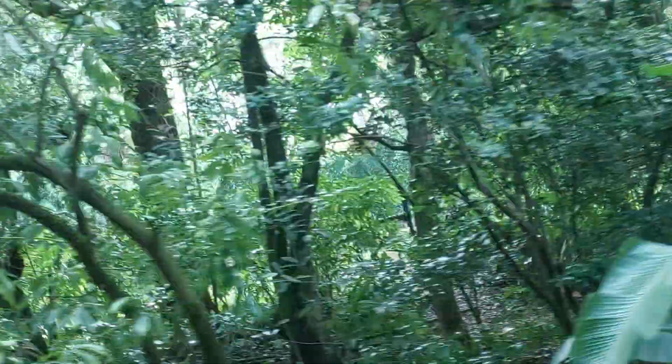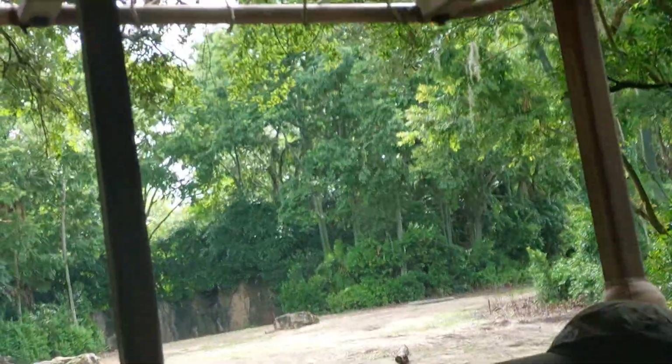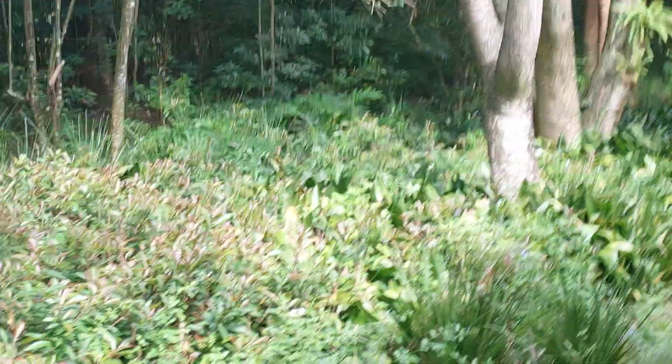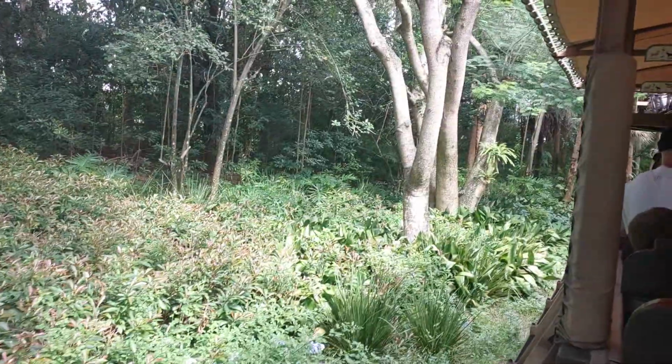I'm going to pull up here and stop. You might have to crane your heads all the way back to the right there and look behind you. But you can kind of see his face a little bit better from over here. Sure, sit down, please. It's kind of hard to see, but we'll try up ahead of us and see if we can find any more elephants.